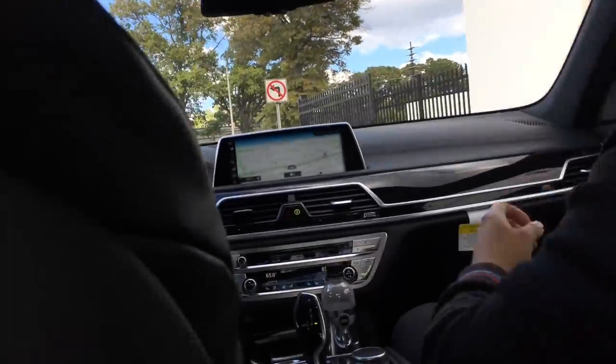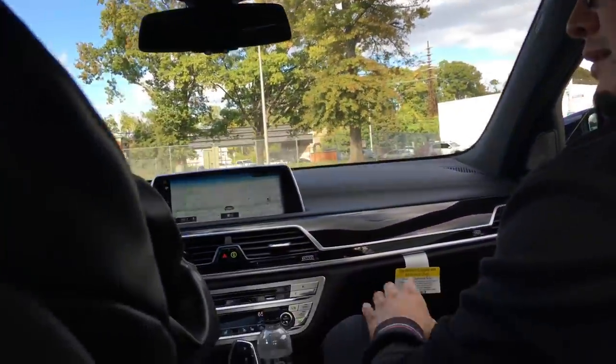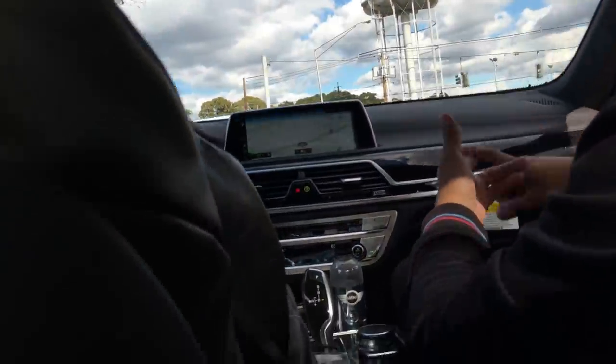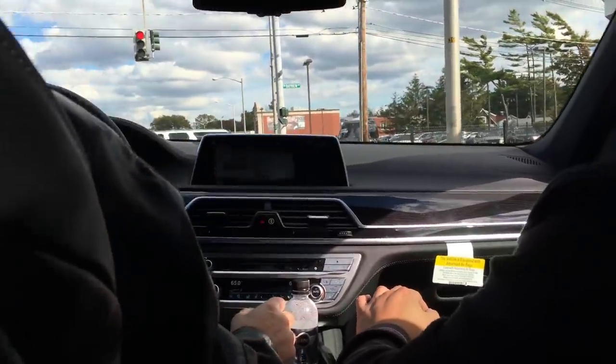You see, this one has the heads up as well. Yeah, I have the heads up now. But this is the biggest in any car right now, the heads up display. Compared to Mercedes, Audi, any of those, the heads up is the biggest and the clearest that there is right now. I didn't test drive the Mercedes yet. I'm doing that in 3 days.